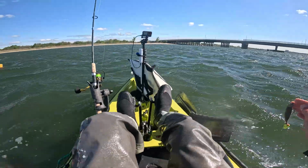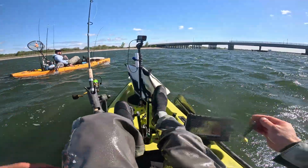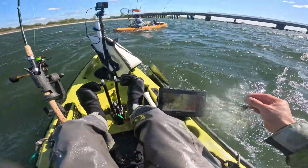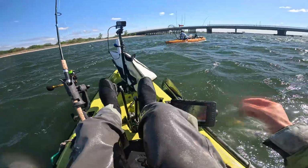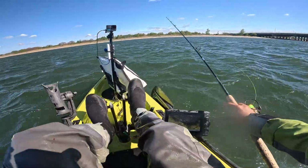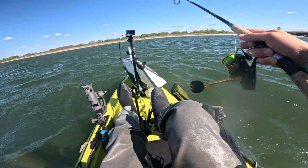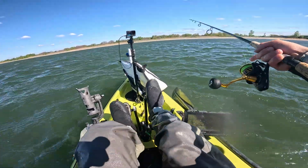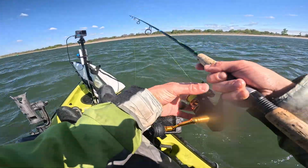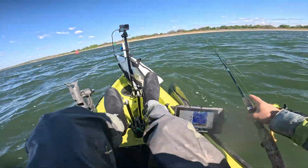You know what it is, if I drift it good, I get a hit. If I don't drift and the thing is all awkward, then I don't get a hit. So you really have to focus on the drift, which I'm not really good at with this kind of weather, but I'm learning. All right, so here we go. About 30 feet. There's definitely some sort of little structure that the fish are relating to. I'm marking bait constantly on the bottom.